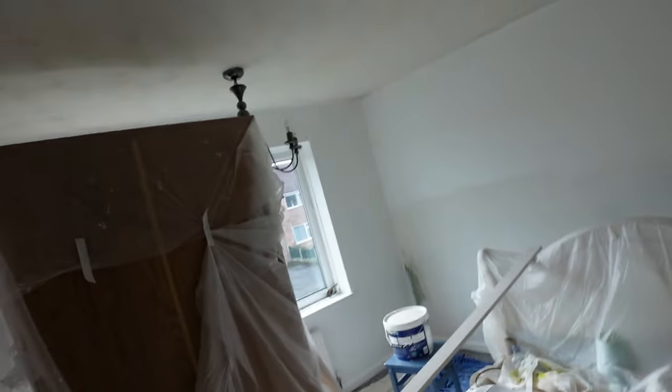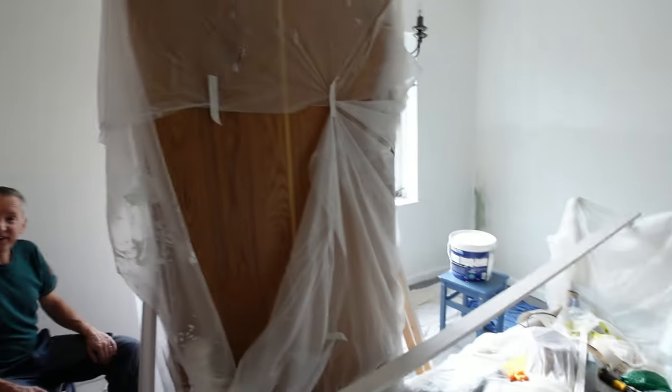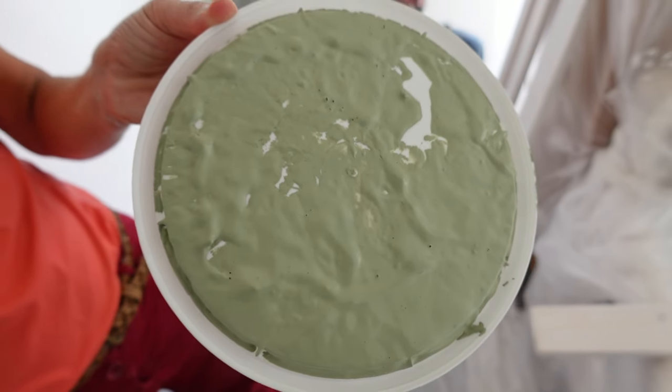I haven't really filmed anything over the past few days because all we've been doing is painting this room white. Well, Lewis's parents have been painting this room white. Now we're gonna go green.